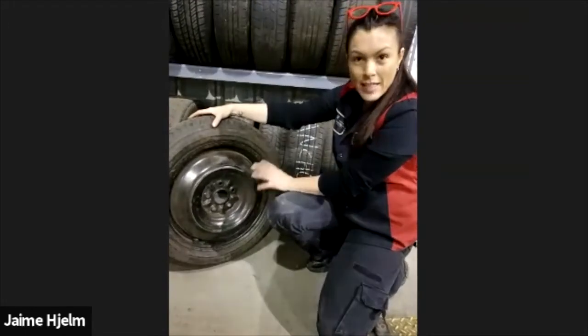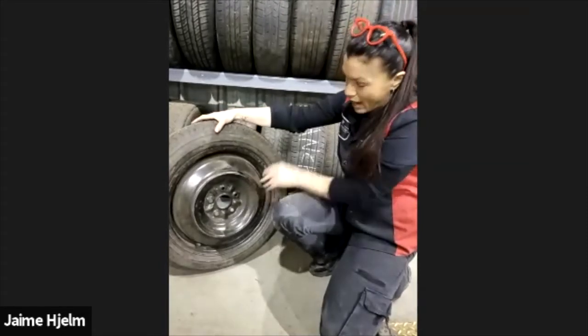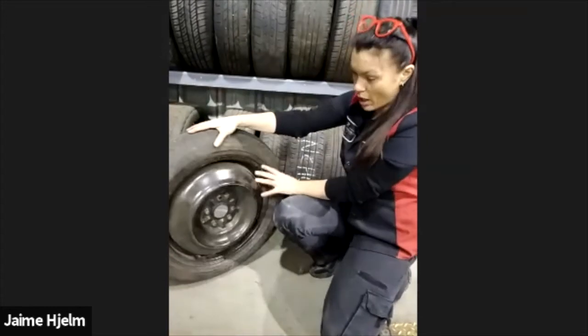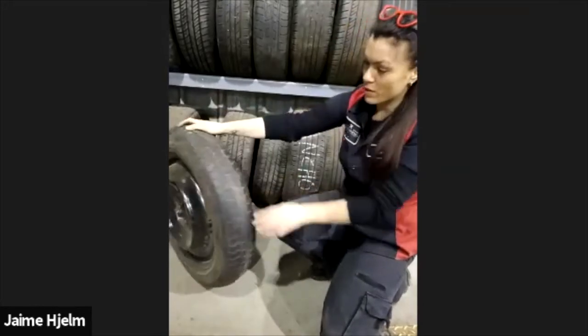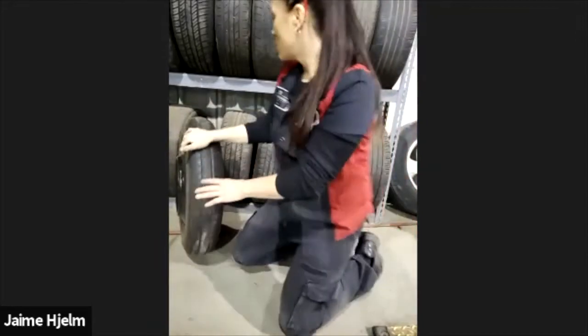This is not, let's get on the highway, let's drive around in a week with this on. This is not safe for everyday driving. This is a pinch tire. You're using it in a pinch to get your other tire fixed, then put this back in your trunk. This is not long term. This is only like 1 to 2 days.